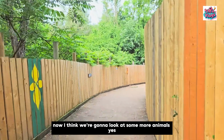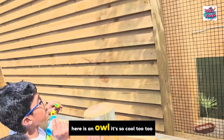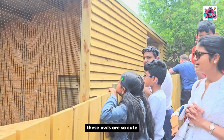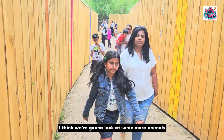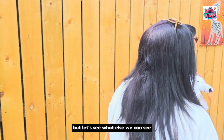Now I think we're going to look at some more animals. Yes, here is an owl. It's so cool. These owls are so cute. I want a pet owl. And then I think we're going to look at some more animals. The owls were really cool, but let's see what else we can see.